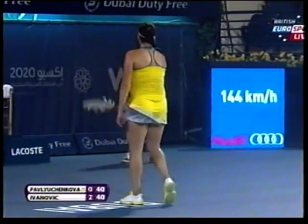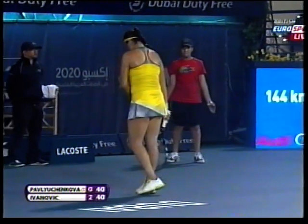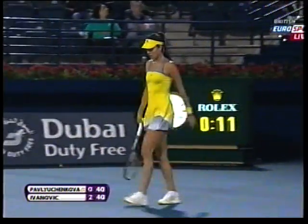Much of a middle game, is there, with Pavluchenkova? It's either very, very good or she misses. And it goes back to your point. She loves to dominate. Yeah, she really does.